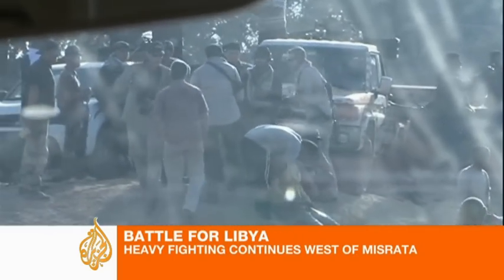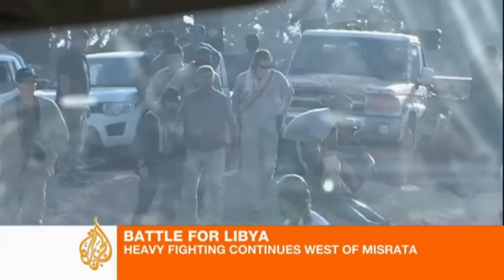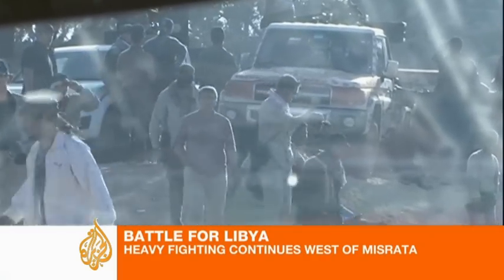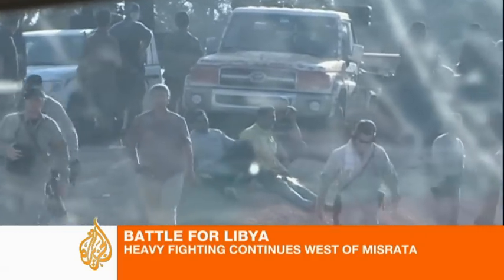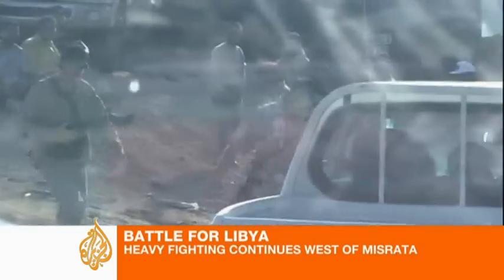Evidence for the first time of Allied boots on the ground. Here, a group of armed foreigners, possibly British, seen liaising with the fighters. It could be to facilitate forthcoming helicopter attacks. The men left hurriedly when they spotted us.